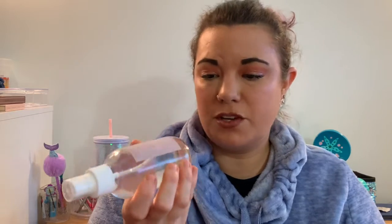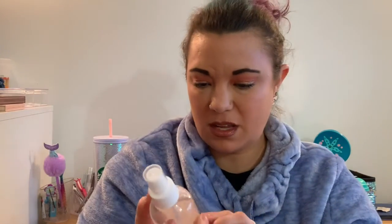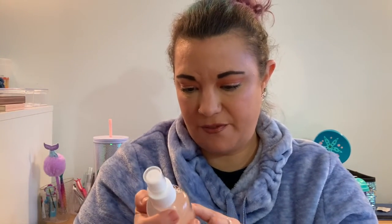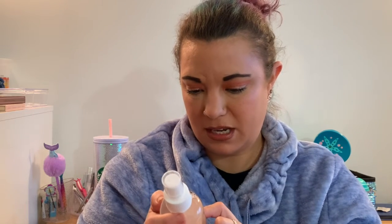It is from Lifestyle & Co. Los Angeles. It is quartz infused. So there are rose quartz at the very bottom. I don't know if you can see that, but that's what's moving around. And this is the Reset Mist, lavender body and linen spray. This is a $36 bottle of spray. Let's just see what it smells like.